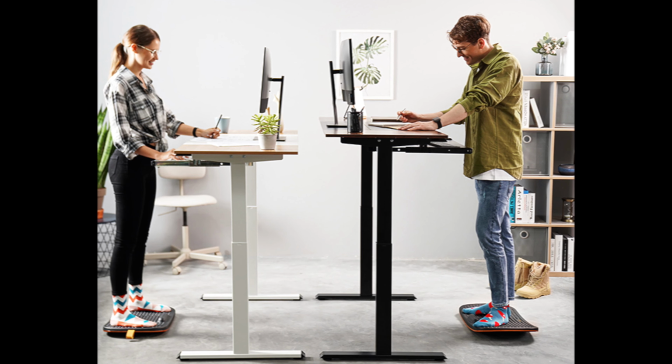and I still do this to this day. Some people use this object where they stand on it and keep themselves balanced, and I'll put a picture on that so you know what I'm talking about. That is also another good way of staying focused, because what you're doing subconsciously is you're trying to stabilize yourself so that you don't fall over.